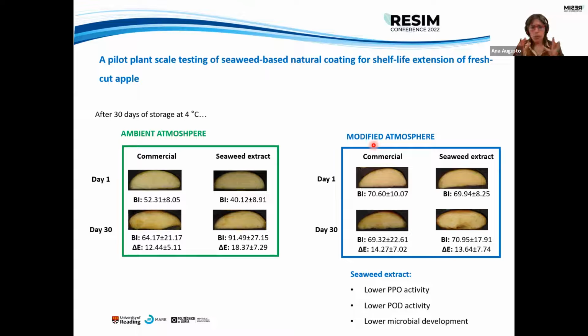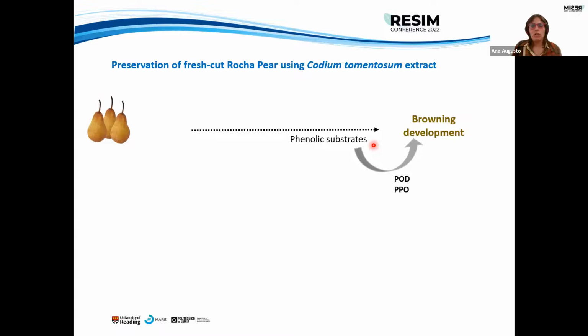So after this, because we were lucky and had really good results, the next step was to understand if this seaweed extract can work in other food products, inclusively other fruits, because if it works just in apples, the industry will not be interested. We need to increase the range of application of this seaweed extract. So we tried to understand the efficacy of the seaweed extract to preserve fresh cut Rocha pear. We chose this pear variety because, first, it is an important pear for the Portuguese economy, and because when it is processed as a fresh cut fruit, when we slice the pears, they start browning very fast.